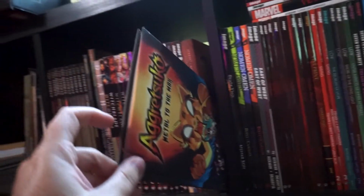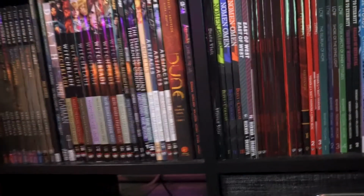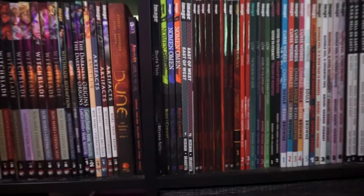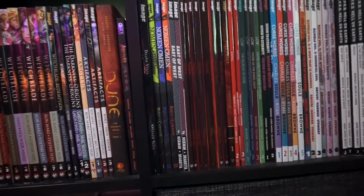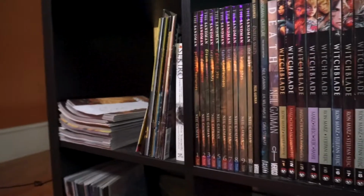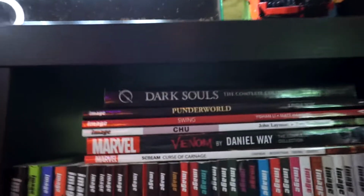And then I just have an Aggretsuko comic because I am a fan. I didn't like the third season, I think was the most recent one, but aside from that. Okay, and then over here, I moved some of the trades from over here to over here while I was paused. So we'll just start on top.